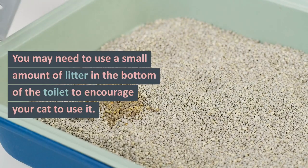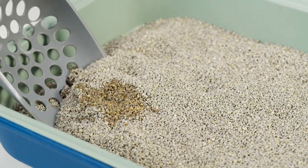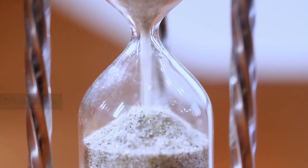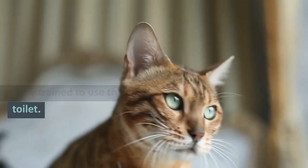You may need to use a small amount of litter in the bottom of the toilet to encourage your cat to use it. It's essential to be patient and go at your cat's pace during this process. It may take several weeks or even months for your cat to be fully trained to use the toilet.